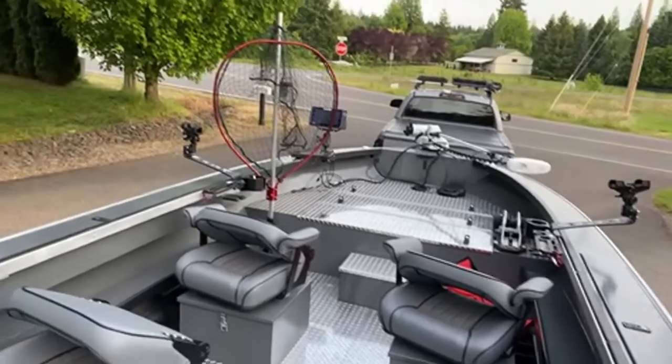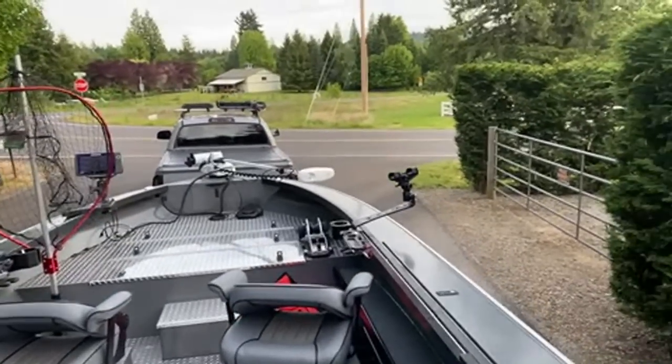Yeah, Brian Clements, you can use the bow mount to kind of steer, and then use your kicker as well.